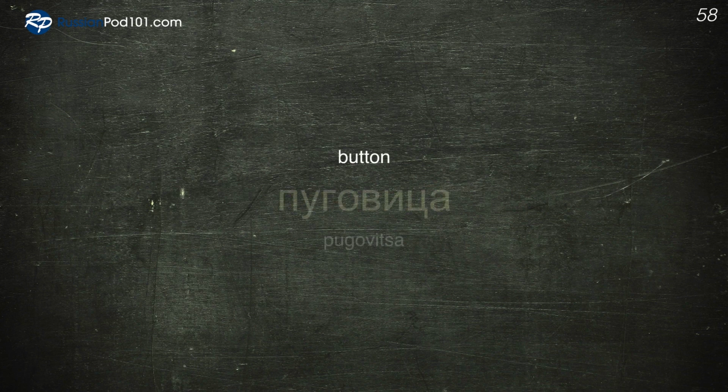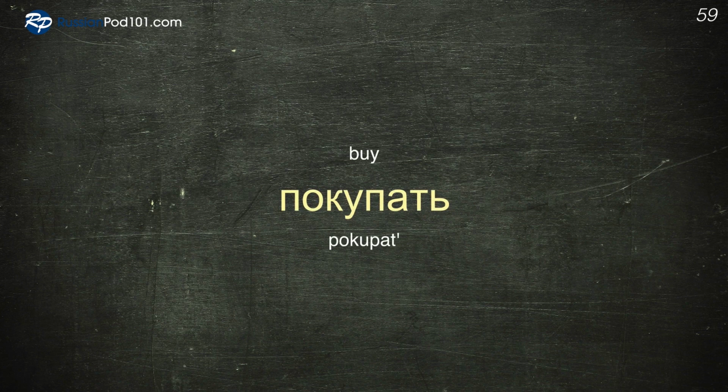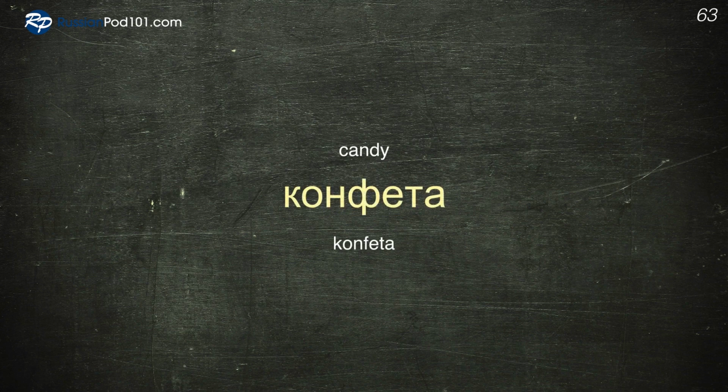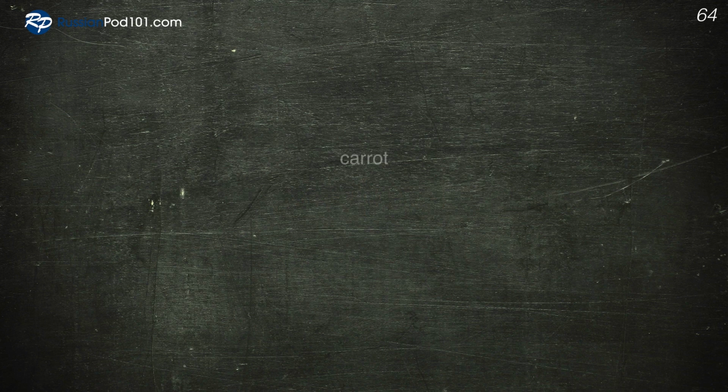Button. Пуговица. Buy. Покупать. Cake. Торт. Call. Звонить по телефону. Can. Мочь. Candy. Конфета. Carrots. Морковь.